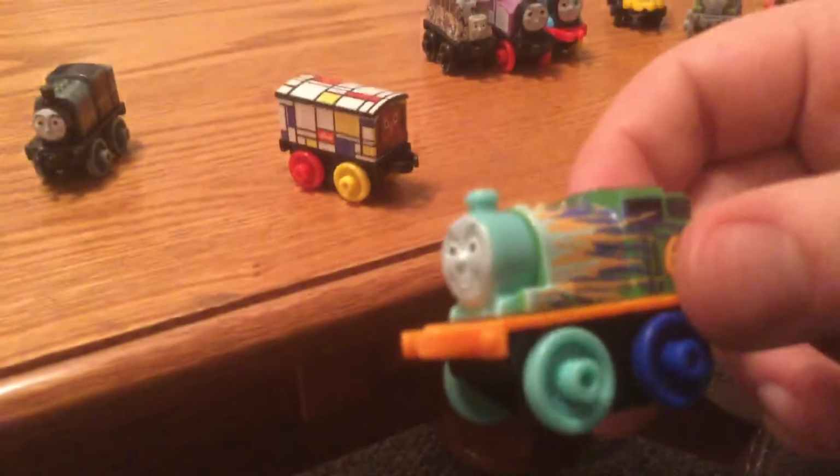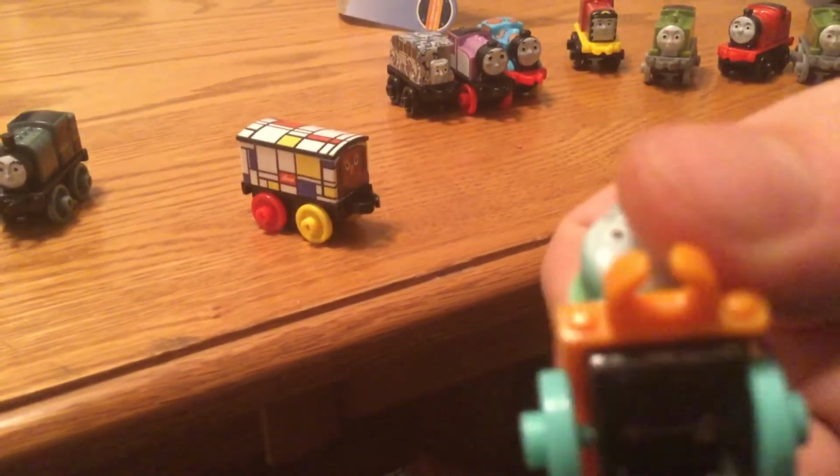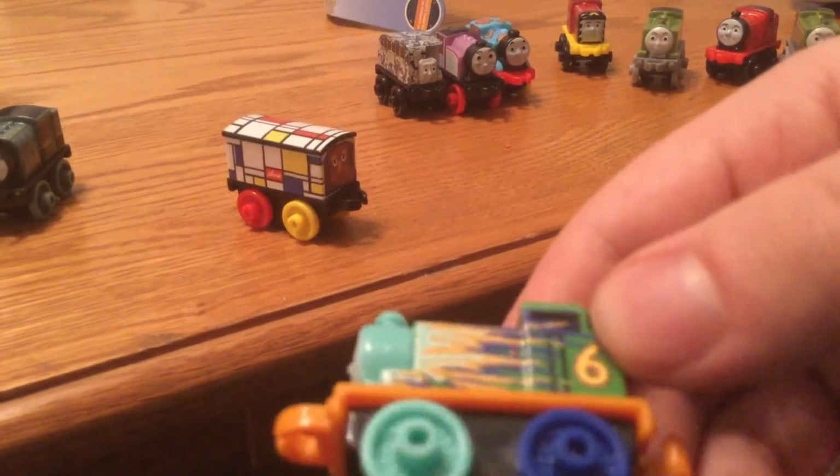Next, on to the next pack. Let me shut down. Oops. Let me just get that. First is the Pop Art Percy. It has an explosion look. One set of his wheels is an aqua color like Connor, and his other set is a dark blue like Hank.